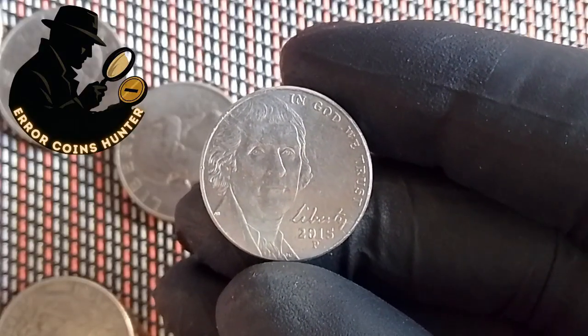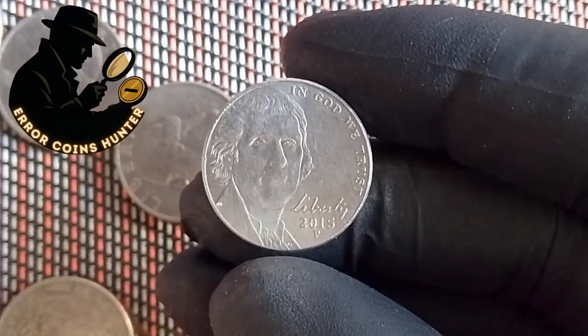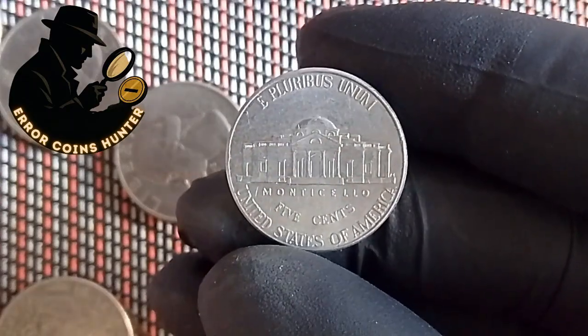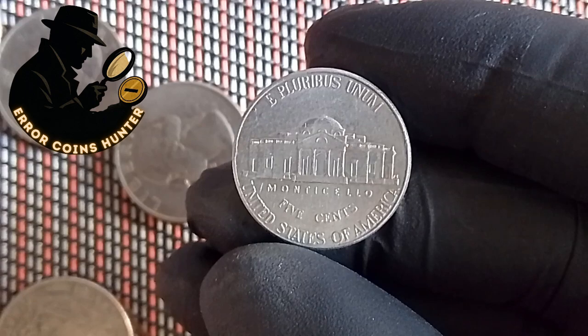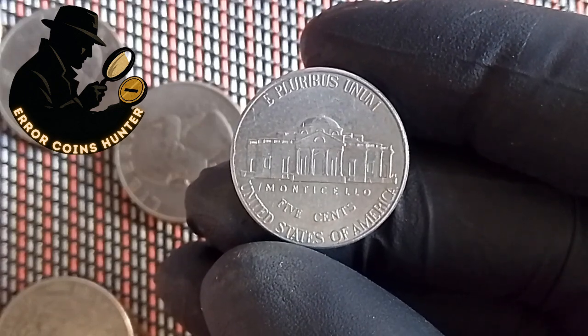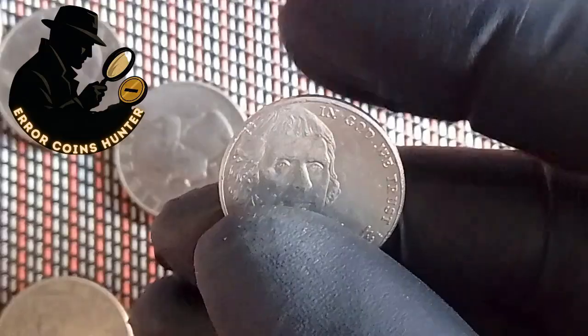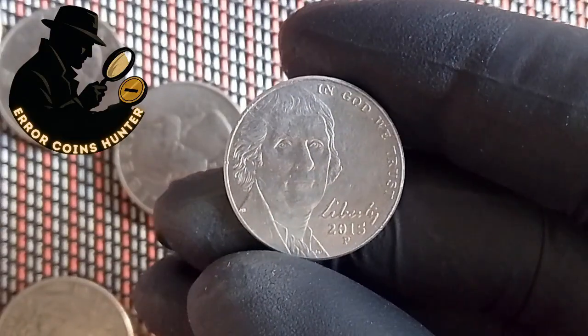Third, get yourself a magnifying glass with at least 10x magnification and carefully inspect Jefferson's profile, especially his eye, nose, hair, and the word Liberty. Look for any hint of doubling, any shadow or ghost image that suggests the die struck twice.